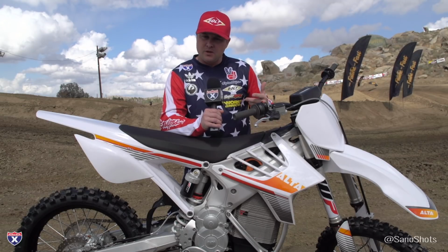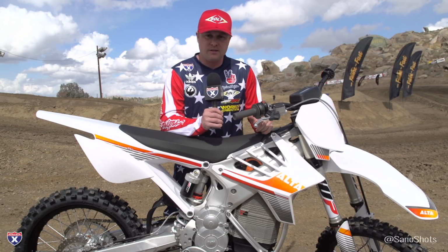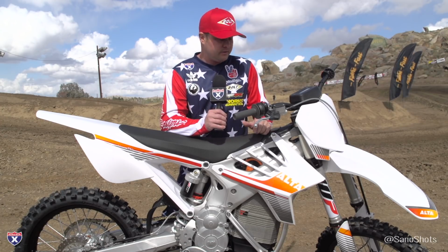Really strong. It comes on nice and smooth. It would be interesting to me to get in here and see if I could play with mapping a little and make it come on a little harder, or adjust it to what I like or the track that I'm riding. And that's all doable. This is all stuff that you can do through an app on your phone, I think. If that's not available now, it's coming.